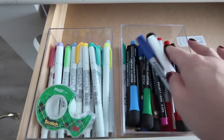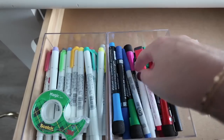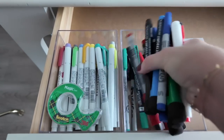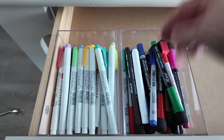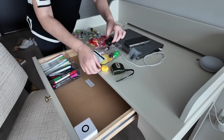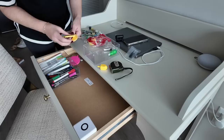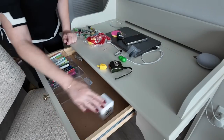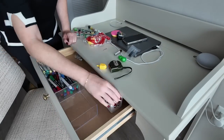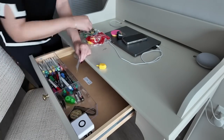I'm thinking I might get maybe a few more acrylic containers, maybe off Amazon or something like that, to organize the rest of the drawer. But for now, I'm so happy that the acrylic ones that I already have fit perfectly with the top of the drawer, and it just feels so organized and I feel more motivated to work. So I'm super happy I have this little space, and I picked it up this morning, so that's why I'm cleaning it all right now, because I just brought it home.